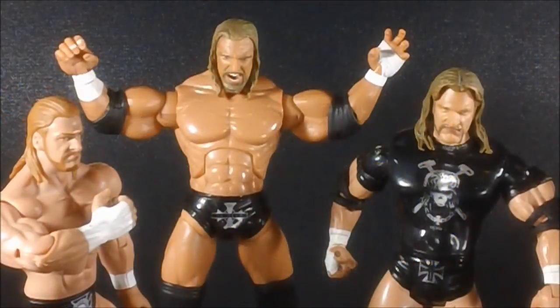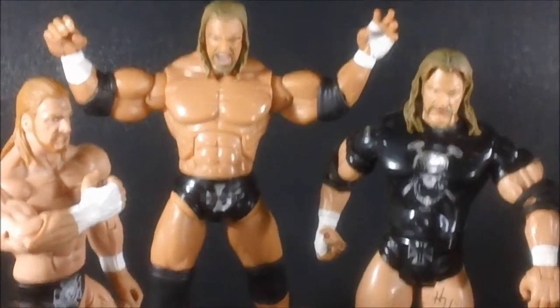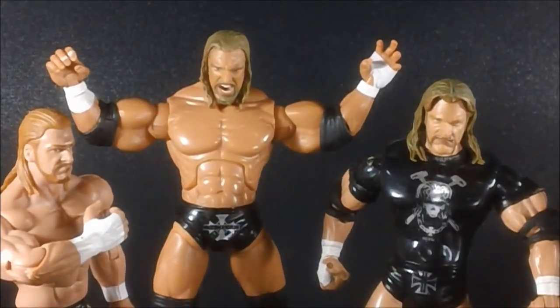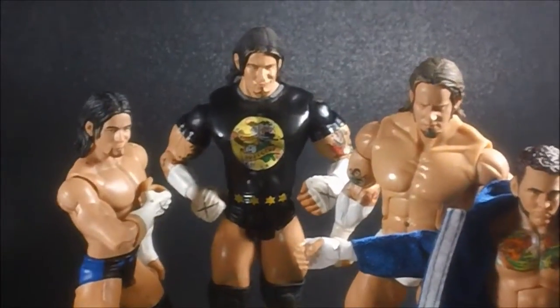On to the smaller groups of figures. Here we have Triple H's, including Flex Force, a basic one with a signature on his leg for some reason. And we got a Deluxe, which is the best one. Has a really accurate head sculpt with really cool expressions.